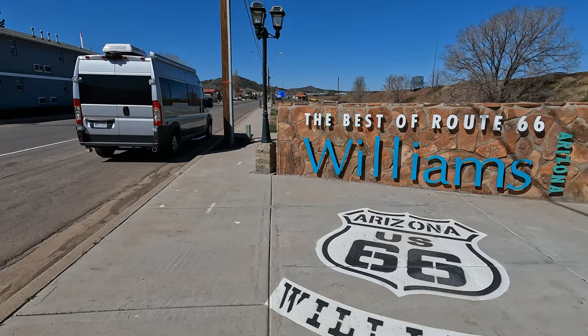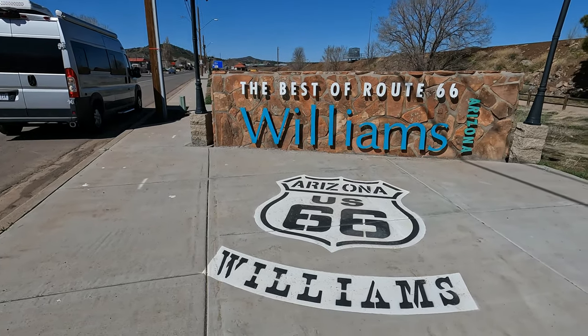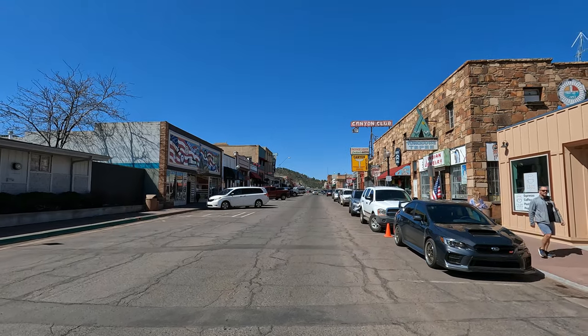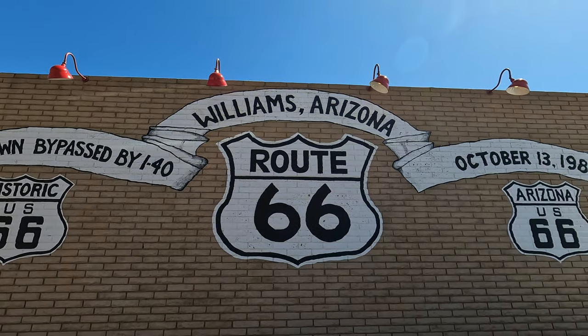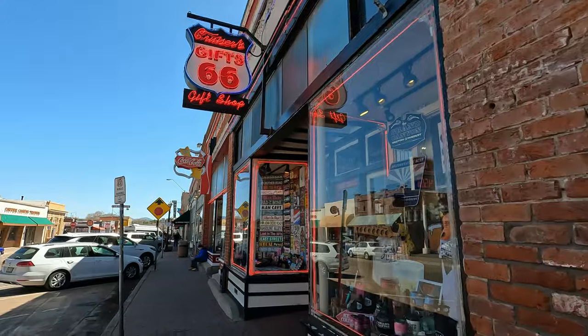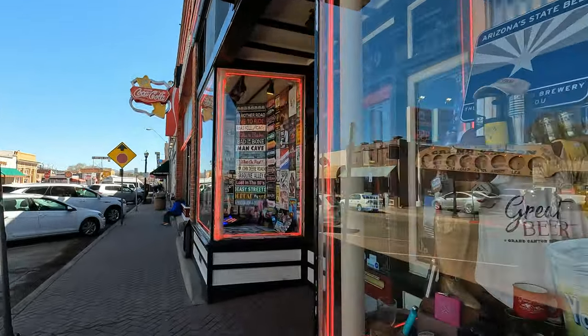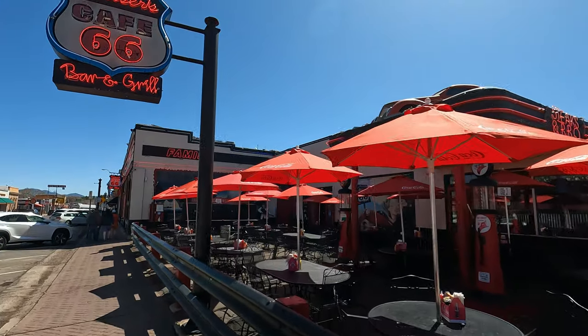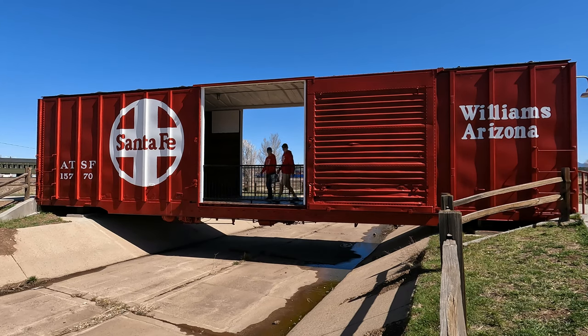So for our final stop in Arizona, we have stopped at Williams, which is on historic Route 66. In fact, it was the last town that was bypassed by I-40 back in 1984. It's still a vibrant community, a lot of small shops, great restaurants. The Grand Canyon train starts here and travels to the Grand Canyon each day. And so we've stopped over here for some lunch.